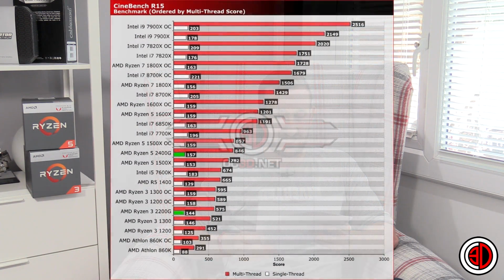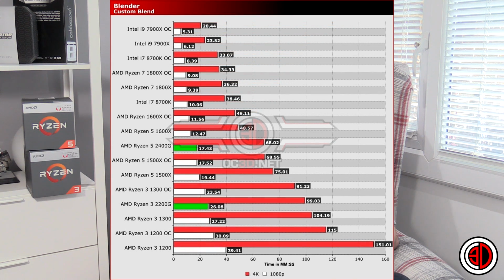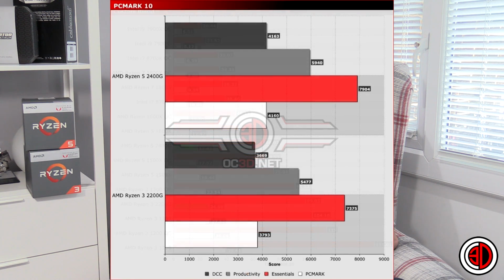Cinebench as well sits in really nice. I actually thought that the APU 5 did very well when you look at the score above it, which was a 1500X overclock. Blender, this is one of our own custom ones. This is an absolute killer for either of them, so the fact that it's not at the bottom of the graph does well. And again, this is really coming down to the clock speeds being marginally increased over the 1200 and the 300s. PCMark 10, quickly run through, and then we get to the gaming tests.